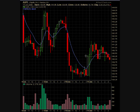Here's our daily chart on Apple. It goes back about 4 days. For the purpose of this discussion, we're going to focus on this day right here, which was this past Monday. Market had some weakness to it. It opened up low. Apple did the same. Actually showed a lot more weakness than the general indices did.